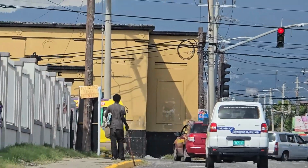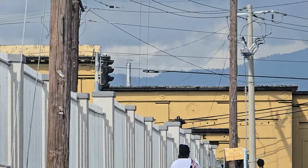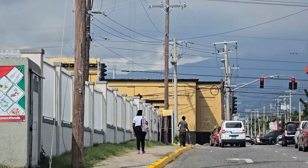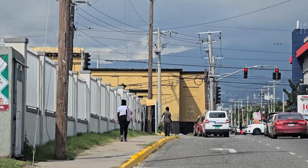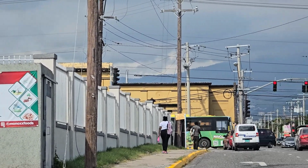But the building we're focusing on today is that old Palace Cineplex head office. So construction is happening over there. It has been vacant for years upon years, and now it's getting some new life injected.